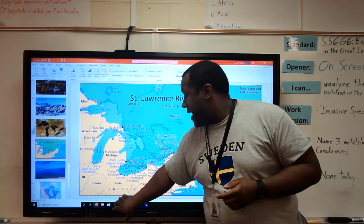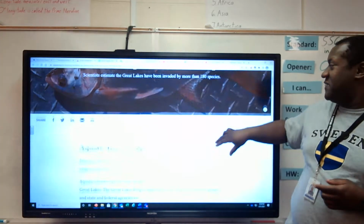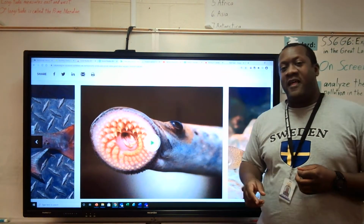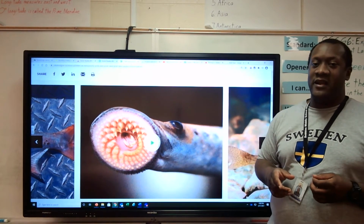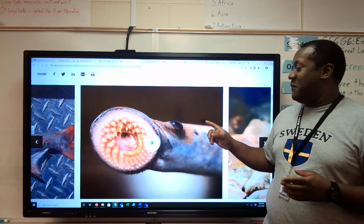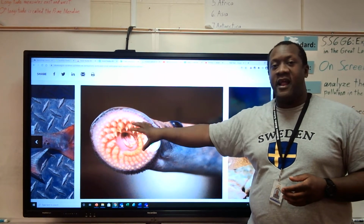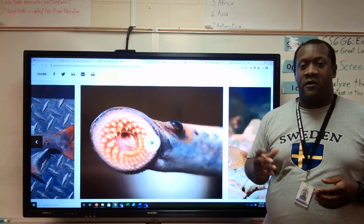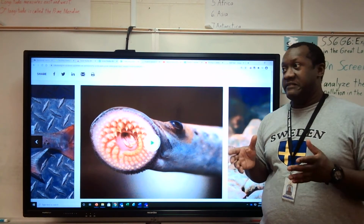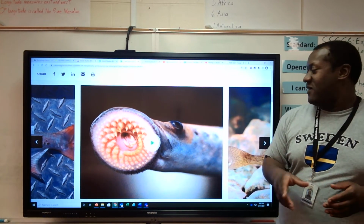Let's go back to our Great Lakes invasive species article, all right? Now, that's a fun guy right there. That would be the lamprey eel. It is not native to the United States, but this thing has hitched a ride, and you can tell from its wonderful row of nice, wonderful teeth that it sucks blood, all right? So this thing will attach itself to fish. It is a nuisance. It lives in the Great Lakes. It's not from the Great Lakes, but it got transported there.